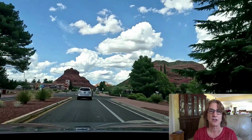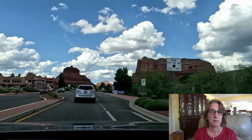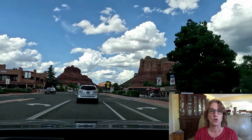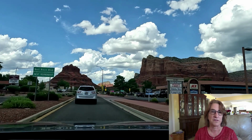Now, I just passed on the left the Oak Creek Golf Course, very nice golf course. We have several of them here in Sedona, and I am about to pass the Colt Grill on the right. I love eating at the Colt Grill and the Ace Hardware. So this just gives you an idea of how small Village of Oak Creek is, but there are some very nice homes in this area.